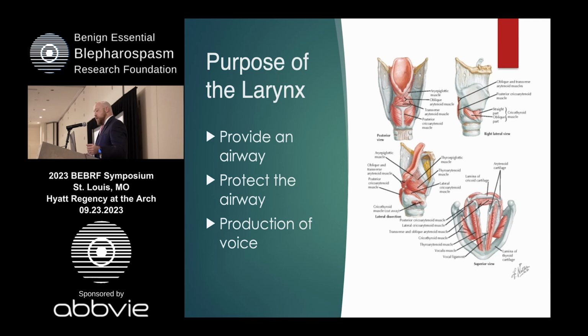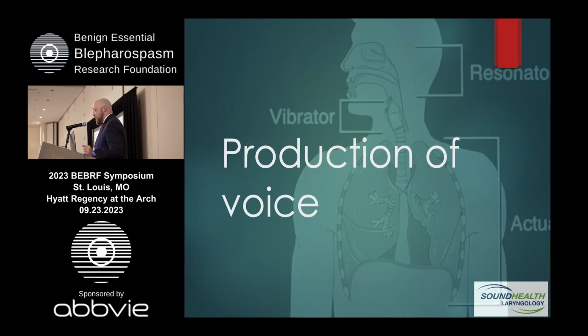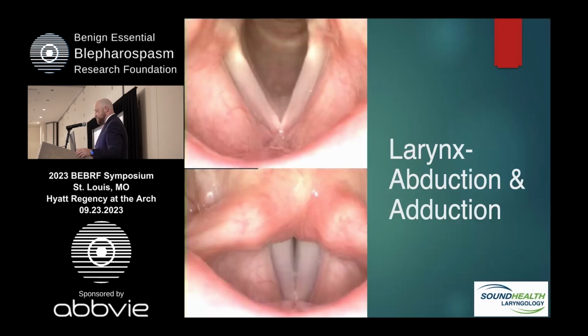So the production of the voice: we have our resonator, that's up here, that's your head, that's your sinuses. You have the vibrator, which is the larynx itself, and then you have the actuator, the lungs, that's going to power it. Interestingly, if you take a larynx out of the rest of the body and then apply just air blowing through the vocal cords, it sounds like a duck call. So your voice is more than just what's happening here. It is all of that being put together that creates the sound.